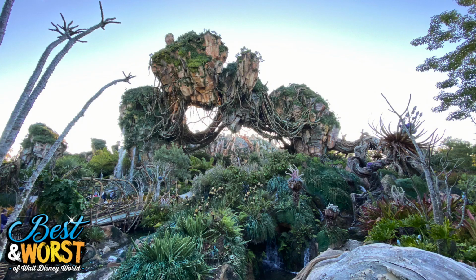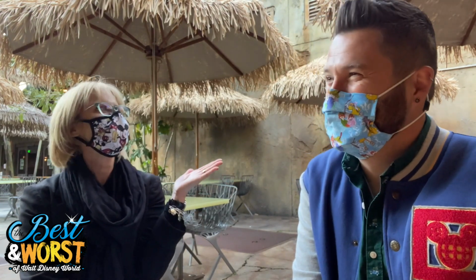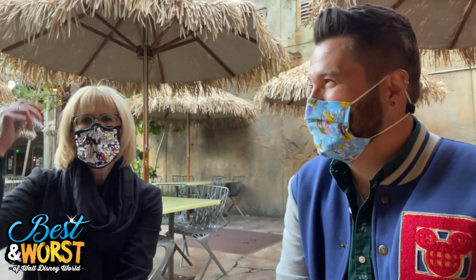You would think perhaps we were in a tropical location right now, just with the thatched umbrellas. But no, we are in Pandora, the world of Avatar. Yes. I think objectively looking at this is going to be an interesting one. It is.